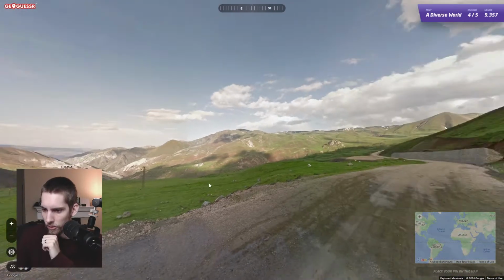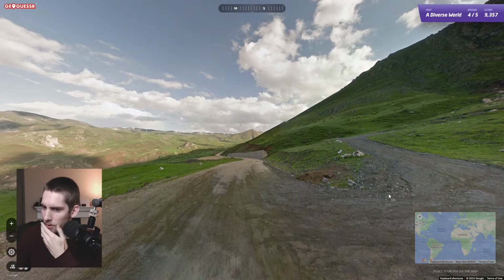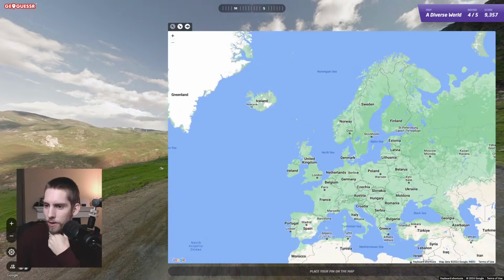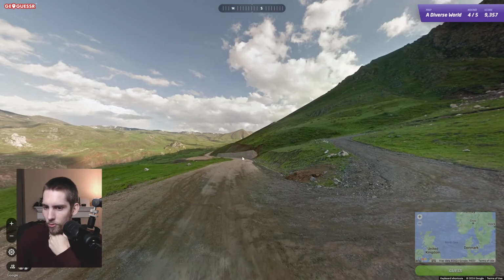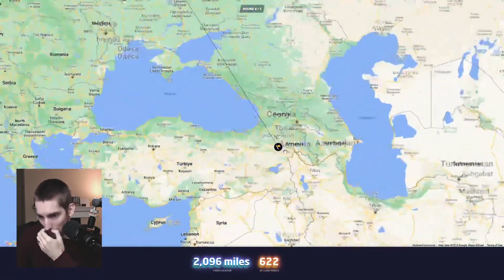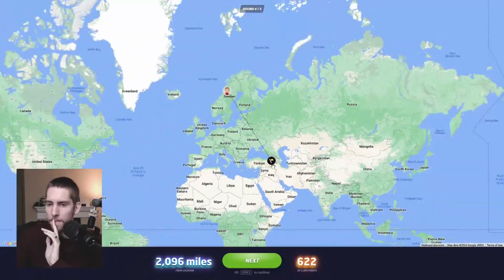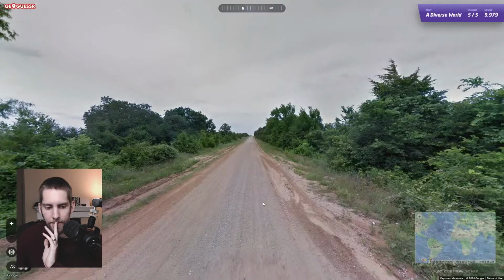Well, let's see, where are the shadows pointing? The shadows are pointing toward the south. So this is probably northern hemisphere. Yeah, I guess it's up here somewhere, maybe. It just doesn't look like it. Really doesn't look like it. Oh, that's why. It's Turkey. No wonder. That is bizarre.